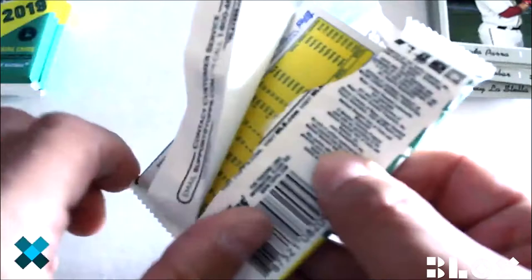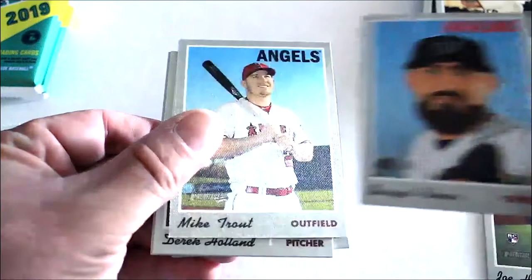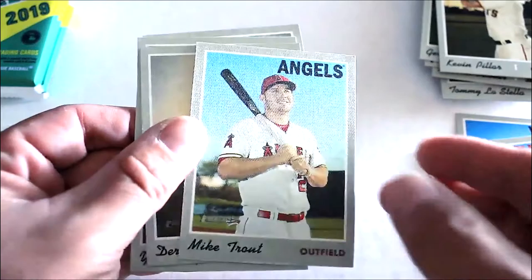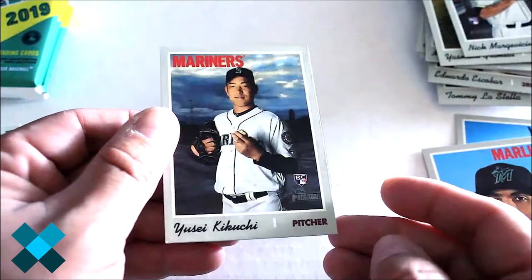Brandon Kintzler, Kevin Pillar, Joe Harvey, Sergio Romo, Mike Trout cloth insert. That's a good one right there. We've pulled a couple cloth ones out of the regular Heritage, but this is the first High Number one. That's a good one to get.